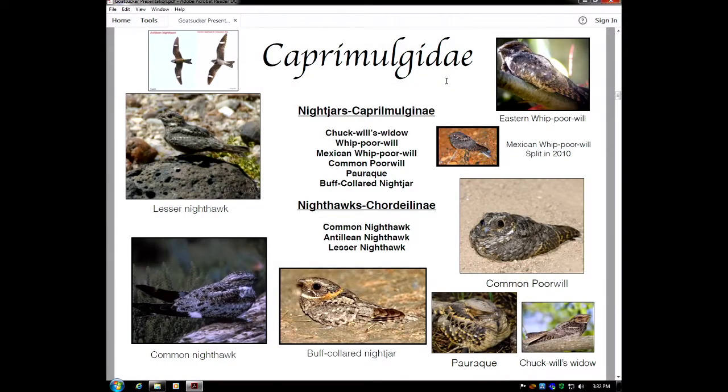And this is where we're really going to focus on North America. Taking a North American, United States perspective on this family, you've got two general groups. You've got your nightjars, and you have nighthawks. And I've broken up the different species that you could find in each of those two subfamilies.